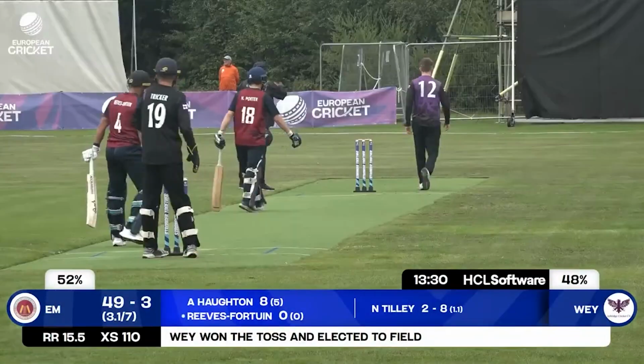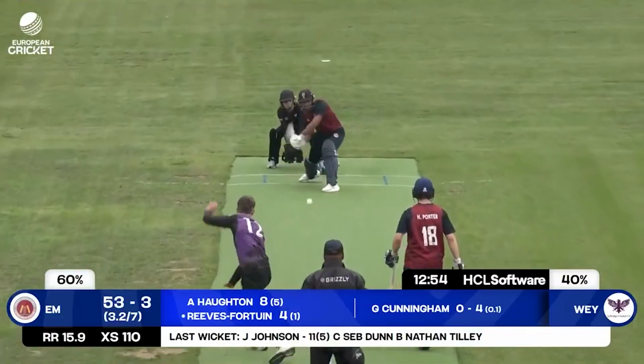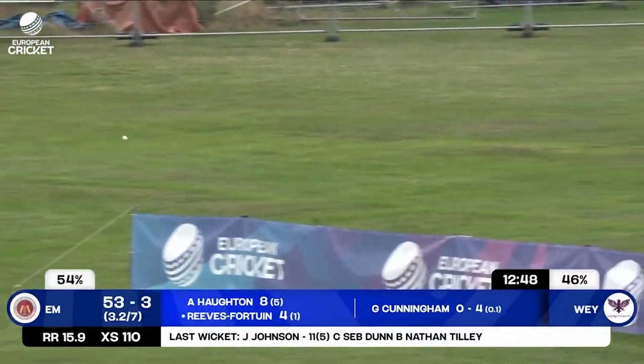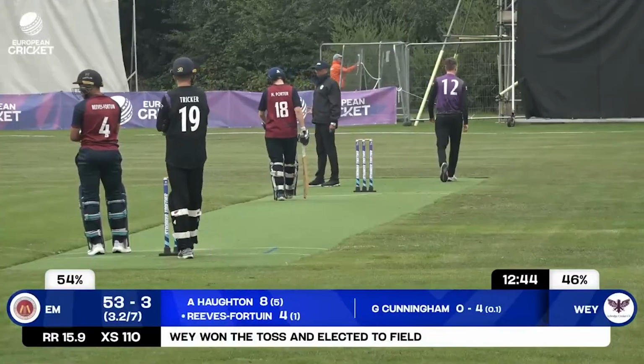It's Clyde Reeves-Fortune. Didn't see too much of him yesterday. I think maybe he was just kind of assessing. Anyway, it's up in the air. This is going to be 6. You'd imagine he'd be licking his lips here a little bit. No real pressure either, because you shouldn't run out of wickets.